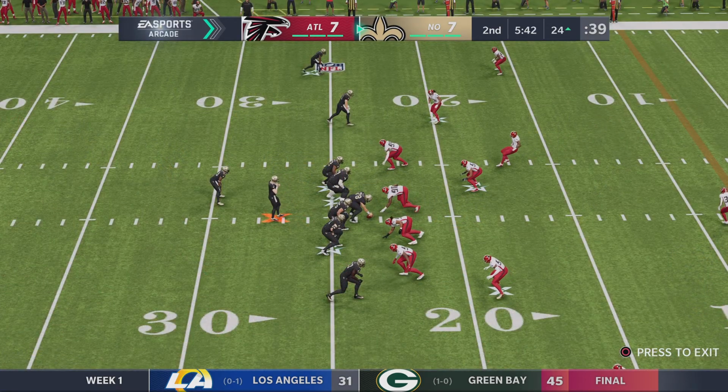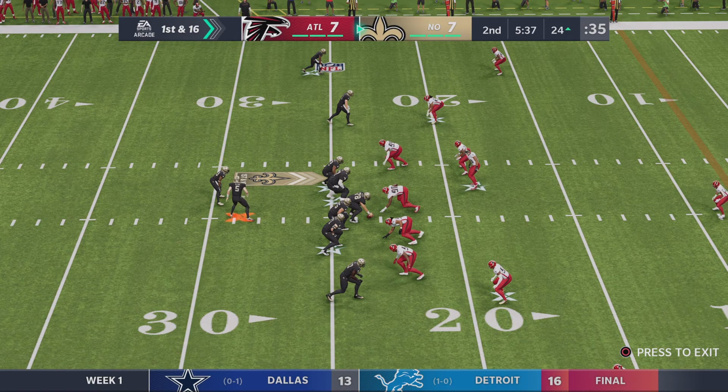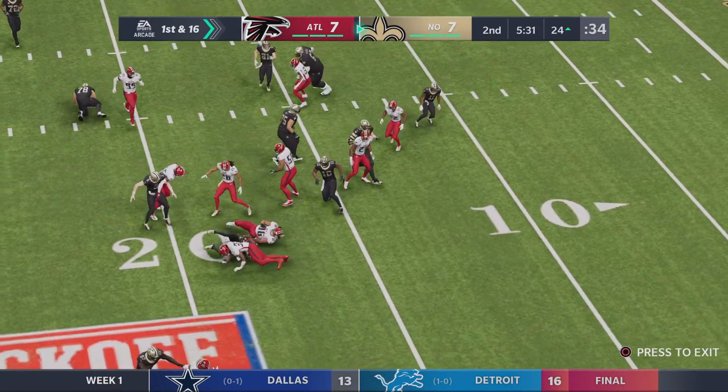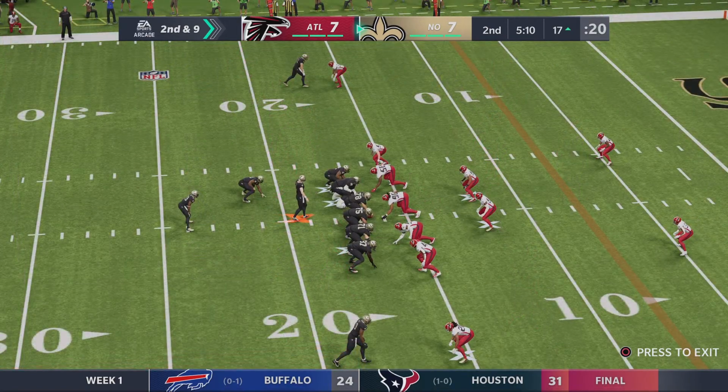That hold coming from the middle of the line, the center. And it's difficult for him because sometimes you've got people right over you, and as soon as you snap it, trying to get your hands up and block them, you can be a little bit late getting it done. And a good run as he manages 7 yards down to the 17. Lewis, the ball carrier, is taken down at the 17-yard line.